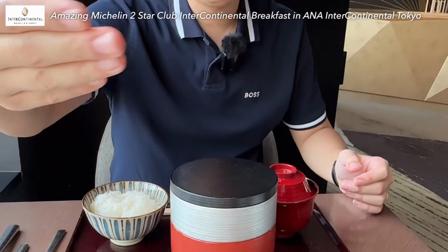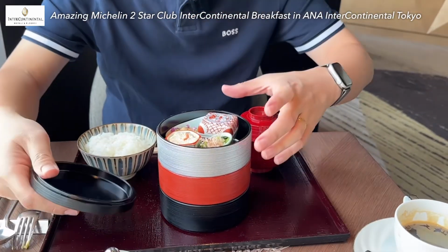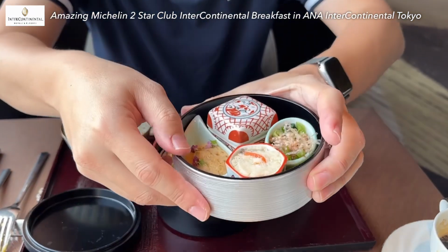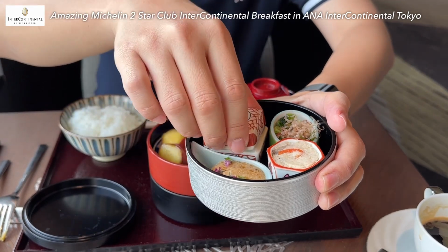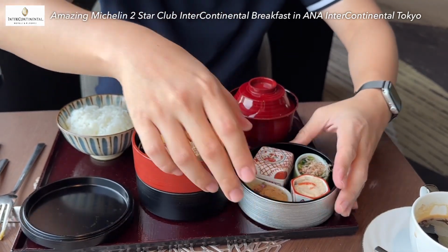So this is the Narita Intercontinental Tokyo in the Club Lounge. The Japanese breakfast. Looks fancy, right? So let's see what's inside. Oh, so I got 4 types of food inside. Wow, lovely. Truly Japanese style.